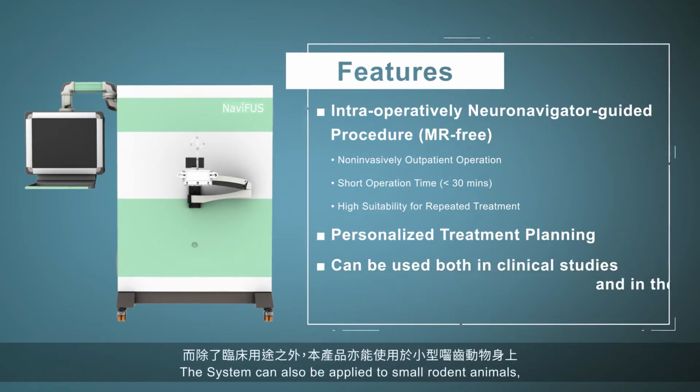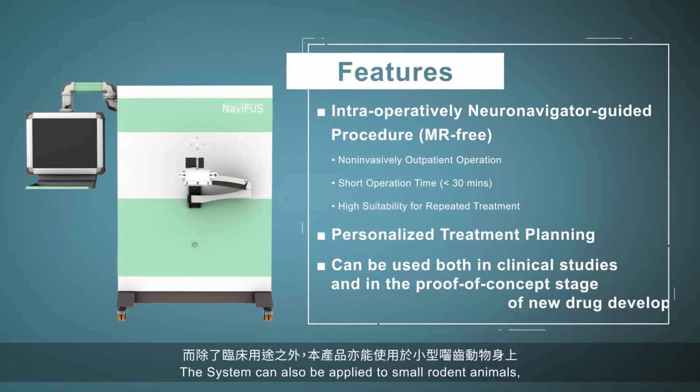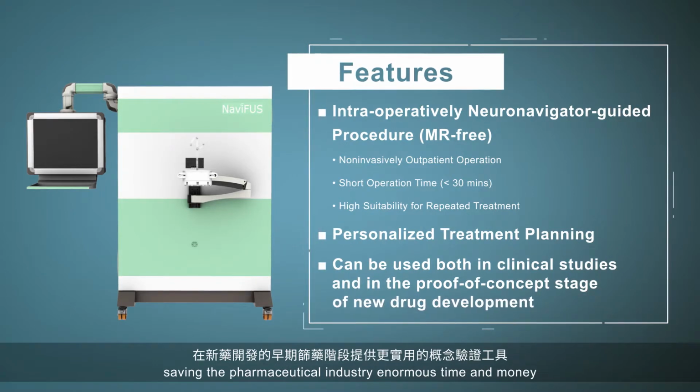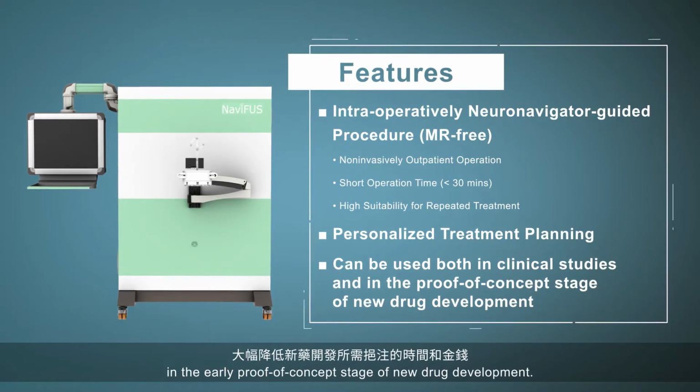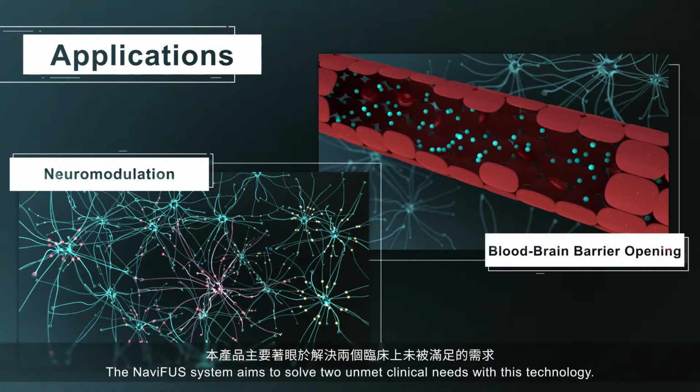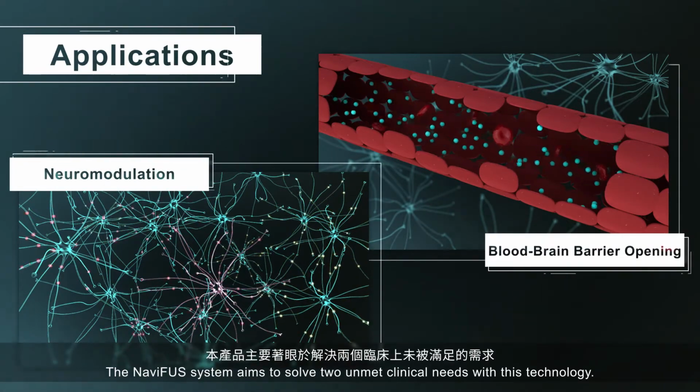The system can also be applied to small rodent animals, saving the pharmaceutical industry enormous time and money in the early proof-of-concept stage of new drug development. The NaviFUS system aims to solve two unmet clinical needs with this technology.